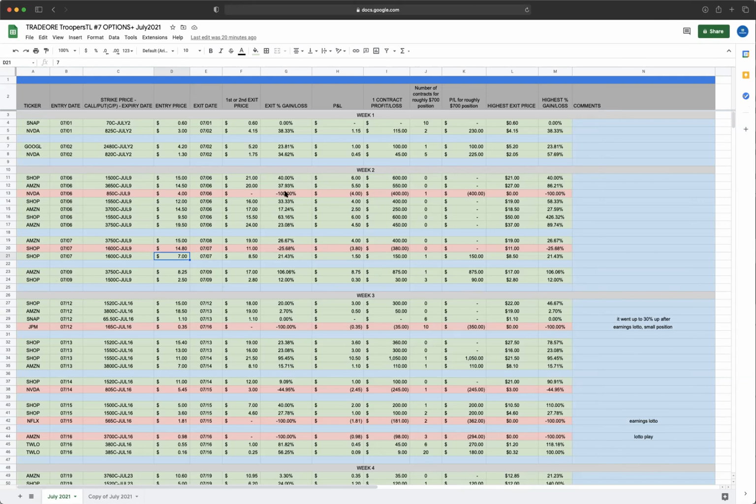But overall, a very good week. The only thing I can see that we could have improved is the early exit on this NVIDIA call, instead of taking a 100% loss, like how we did with Shop. But that's a very difficult thing to master anyway. It's on my radar. I know that I need to improve on that one. So I am working on it, and you all should be as well.